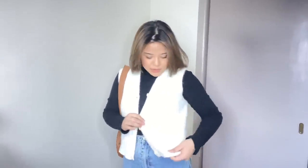I like how soft this is. I really like the texture. It's so soft. And little details. I'm pretty sure you can't see it because it's super bright on the camera, but it has this little thing going on here, which is so cute. And I think that's everything.